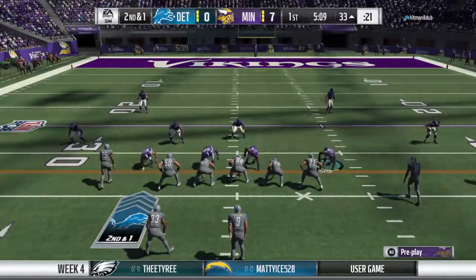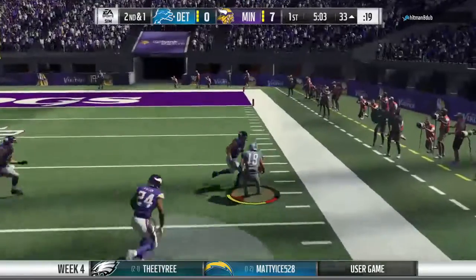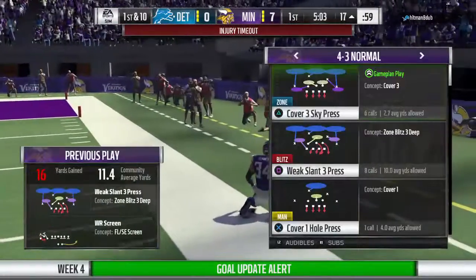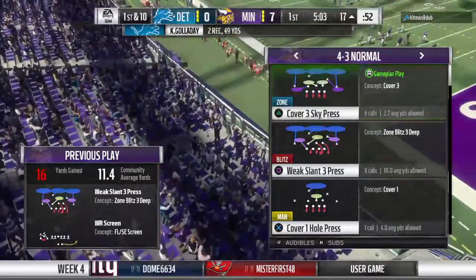Here's Stafford. To the right and complete to Galladay. Now I think we're going to get a timeout here. Yes, a timeout here as it looks like we've got a Lion that's shaken up. While the trainers take a look, we'll step aside.